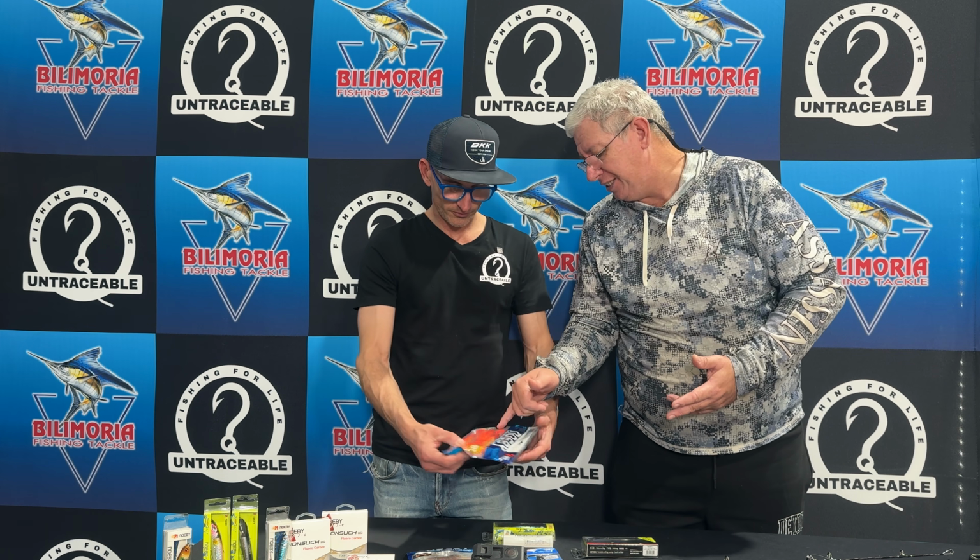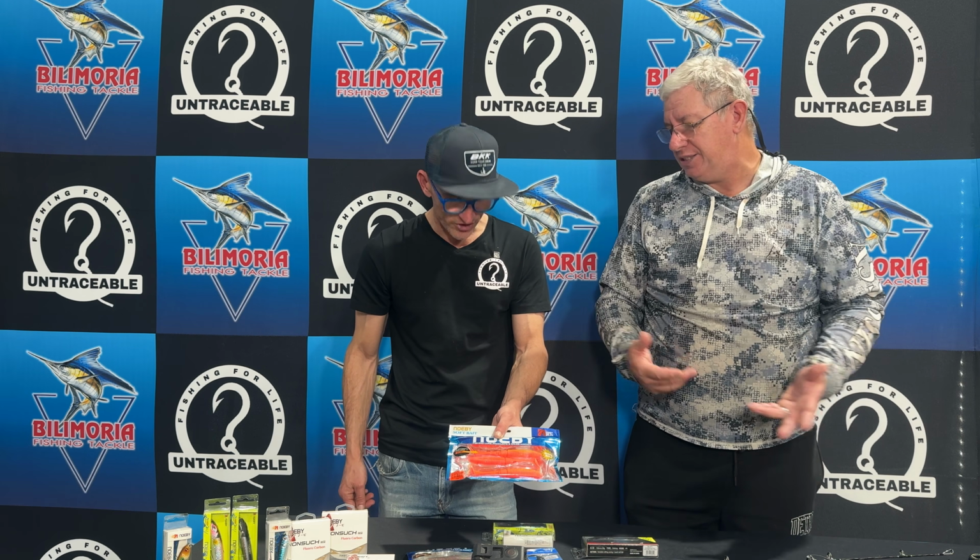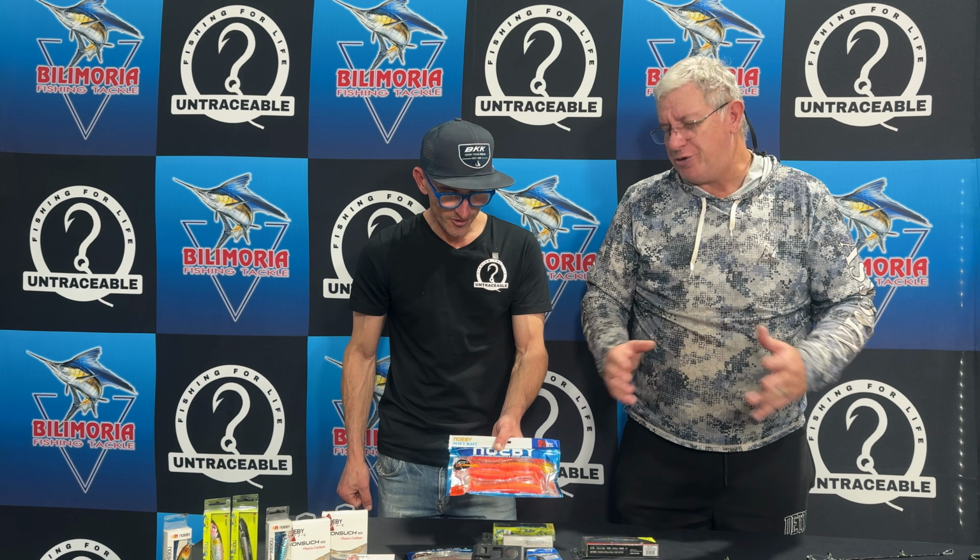What I quite like, a look at the detail here. That's pre-split, so it makes your hook placement nice and easy. Much easier, you don't have to guess where the middle of the lure is. I think a very sorted product.